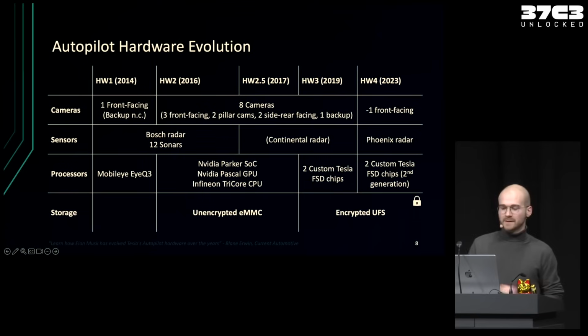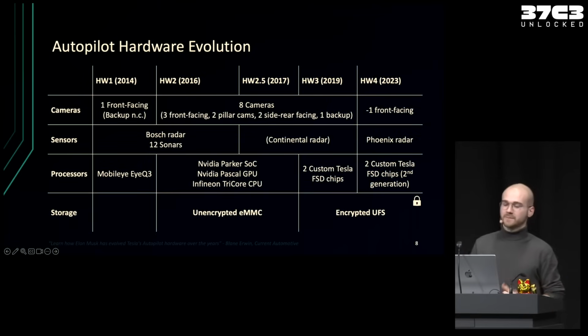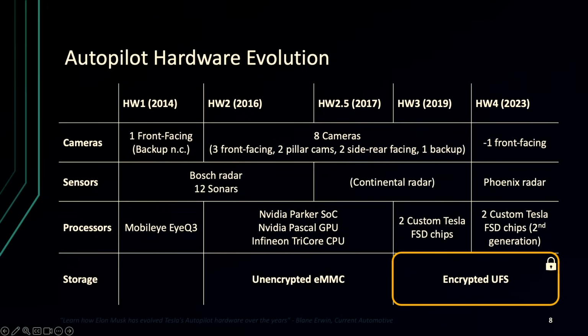Lastly, Autopilot needs a place to store its firmware, including all of its AI, ML magic, and temporary sensor data. Up until Hardware 2.5, this storage was unencrypted, which enabled, for example, Francis or Kevin's peek into the Autopilot. However, since Hardware 3, this storage is encrypted and therefore not readable after desoldering the chip. Only code running on the Autopilot can access it.